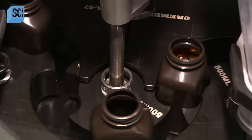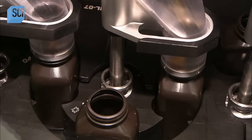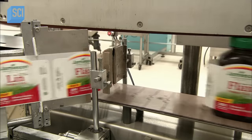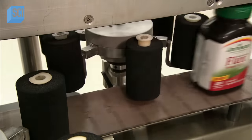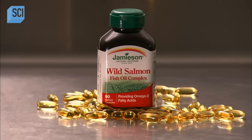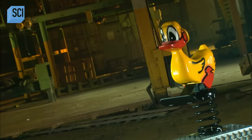The next station applies a plastic twist cap. Then the bottles move onward, each one plowing directly into the center of an adhesive-backed label, which rollers then apply around the sides. Before shipping, the quality control lab tests random samples from the production batch to verify that the gel caps meet all specifications.